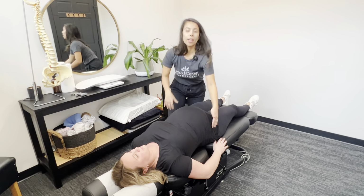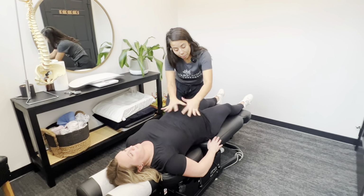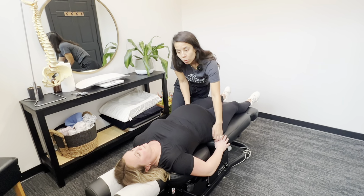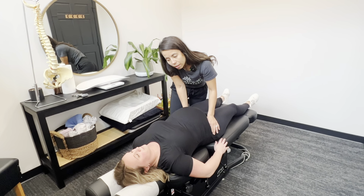All right, so same thing. Just set my drop table. I'm going to make this really comfortable for her. There's a lot of baby here, but I'm still only touching bone. So as long as I'm touching bone, really safe place to still adjust and push onto. How was that? Good. Good.